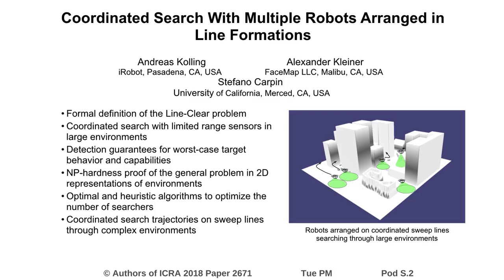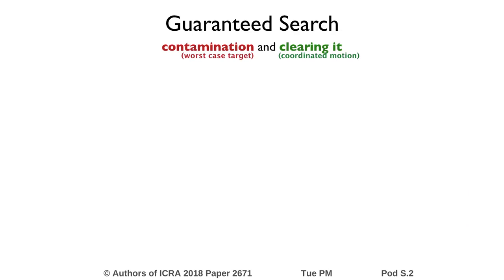Welcome to the spotlight video of the recently published IEEE Transactions on Robotics paper called Coordinated Search with Multiple Robots Arranged in Line Formations, written by myself, Andreas Kolling, and my co-authors Alexander Kleiner and Stefano Carpin.